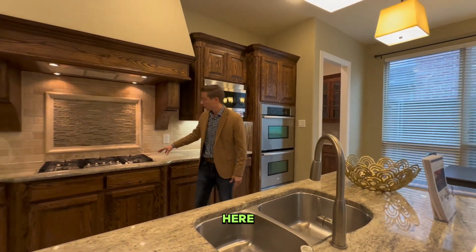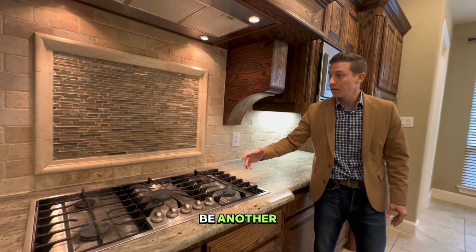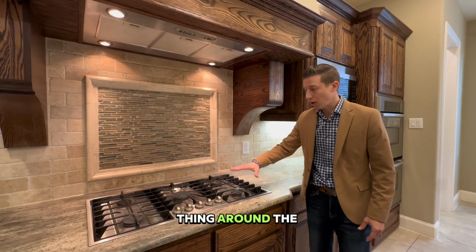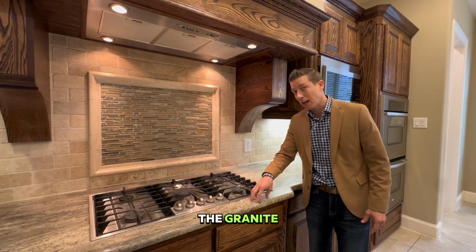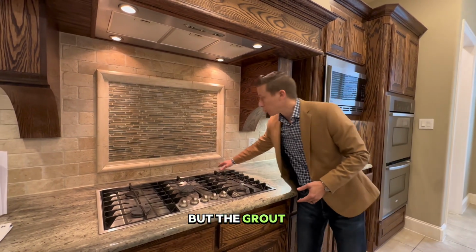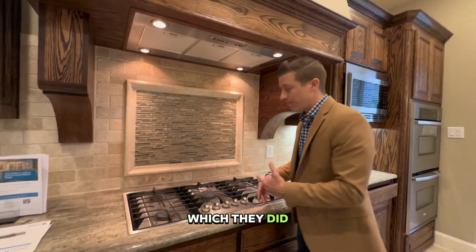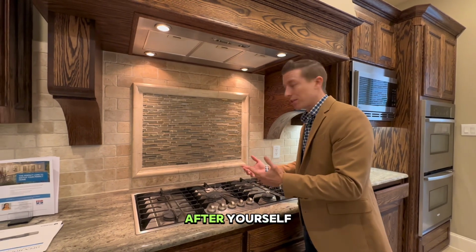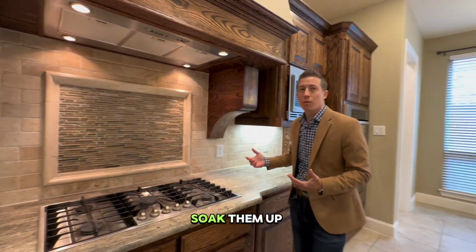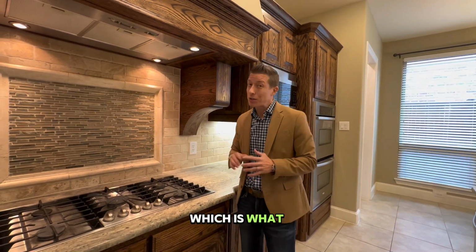And then over here, you've got the gas cooktop where the granite comes right up to it. This is going to be another easy to see wear spot, and the most porous thing around the stove is not actually the granite, which is usually sealed and fairly waterproof, but the grout behind it. If you're cooking a lot, which they did, and you are not cleaning up after yourself, you're going to see all kinds of stains on the grout right back here because it's going to soak them up like a sponge, and it's so hard to get out of grout. As you can see, it's nice and clean, which is what you want to see.